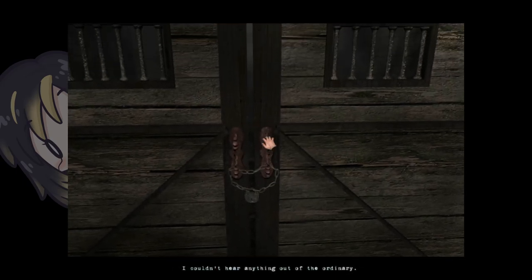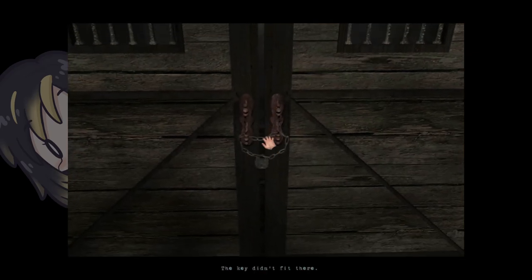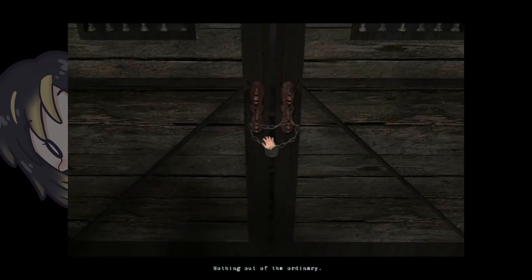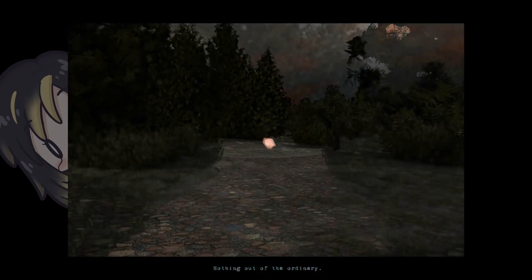That's a stethoscope. Couldn't hear anything out of you. Ha! That's what it's needed for. It didn't fit here. Okay. Can you see what kind of lock it is? Nothing out of the ordinary. Okay, well, I guess that's nothing.